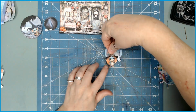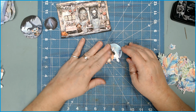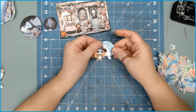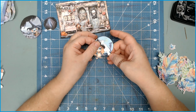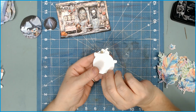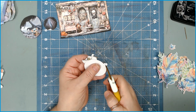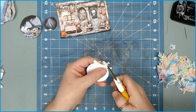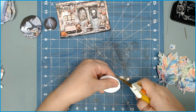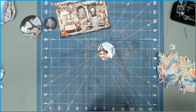And again, we're going to cut off the extras. Oh, I failed to outline my birdie. That's all right. I got a plan B. Okay. Ember the ghost and Effie the witch. All right, I hope this works. Fingers crossed, people. Here we go. I am so okay with that.